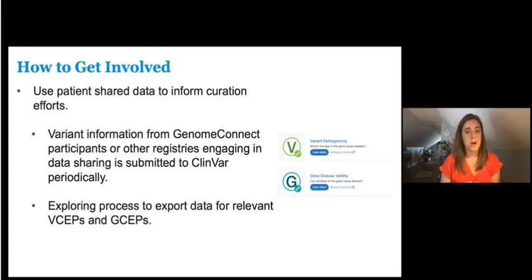We're also exploring a process to export data for relevant VSEPs and GSEPs. So if you're involved in a VSEP or GSEP, we might have been in touch with you already to highlight potentially genes that have been curated as having limited, refuted, or disputed evidence that we have participant cases around. Or if there's a VSEP where we have participants with variants in that gene, we might have been in touch with you already or told you a little bit about what we have.